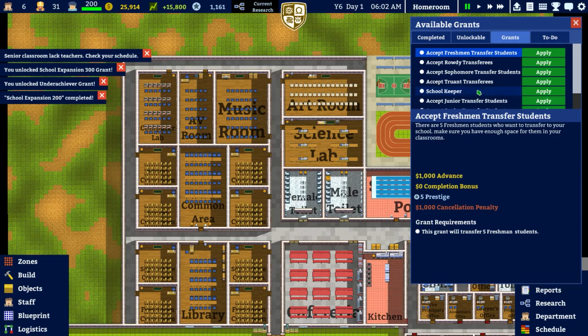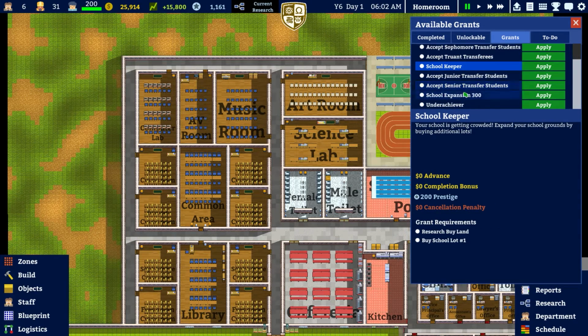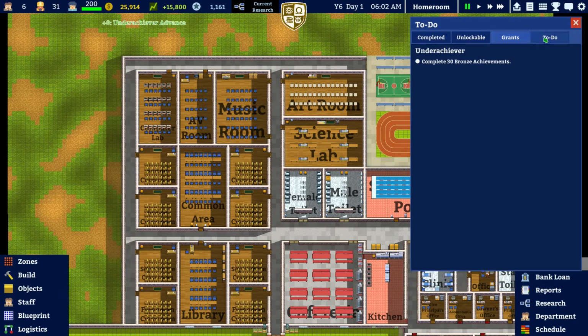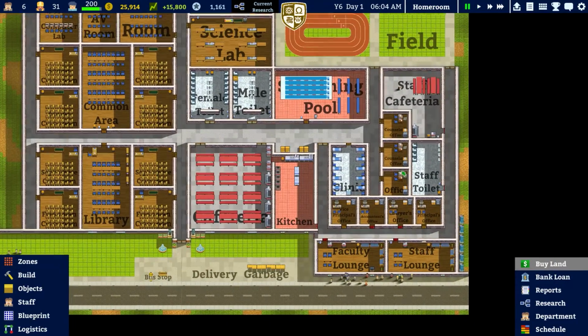So we now have the option to get things like school keeper, research by land, no, underachiever, complete 30 bronze achievements. We'll pick that up, but have we already got that? Apparently not. Anyway, let's pause it.